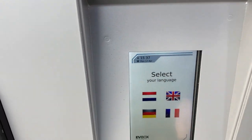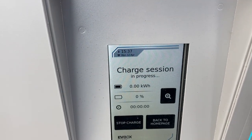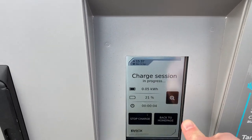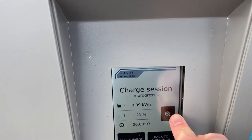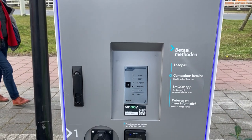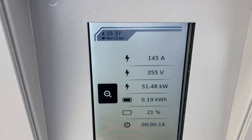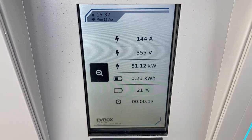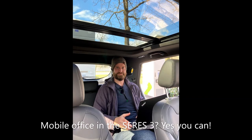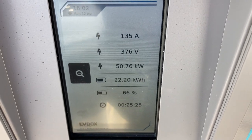It's a really interesting touchscreen. This blue light because we're charging. Interesting. It starts much better than the last session. Oh yeah. Throttling.